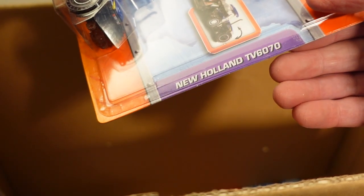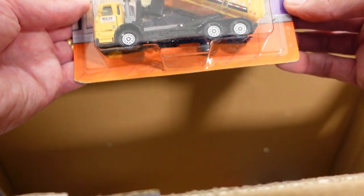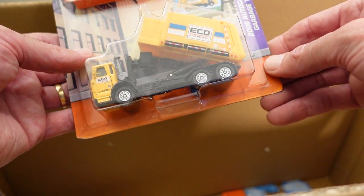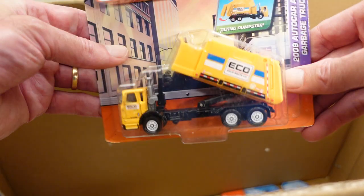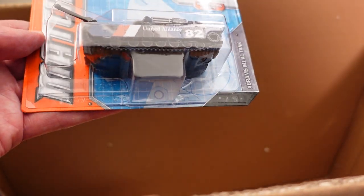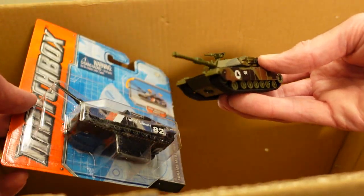It's the New Holland TV 6070, do we call it? And I've just seen a very cool tank, so I'll bring up the second to last. And this is a colour variation, 2009 Autocar ACX garbage truck. I don't remember reading that, but I remember seeing that casting. So, again, yeah, it is the same casting. So, dump him on the pile for the grand finale. Look at that mean mama. Again, the Abrams tank, so we've got it in United Alliance. And that one. And of course, the desert one.